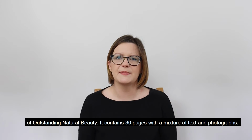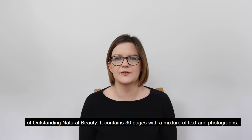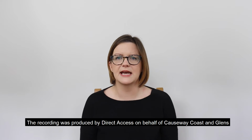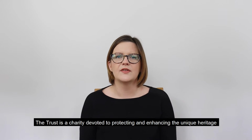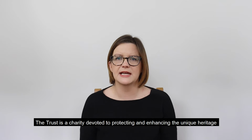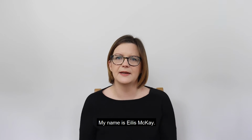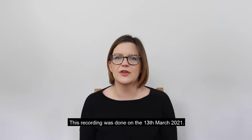It contains 30 pages with a mixture of text and photographs. The recording was produced by Direct Access on behalf of Causeway Coast and Glens Heritage Trust. The Trust is a charity devoted to protecting and enhancing the unique heritage of the Causeway Coast and Glens area. My name is Eilish Mackay. This recording was done on the 13th of March 2021.